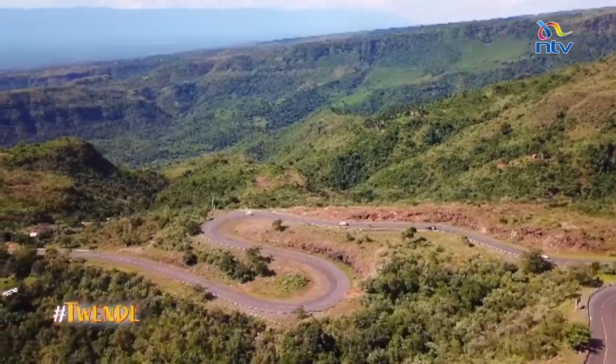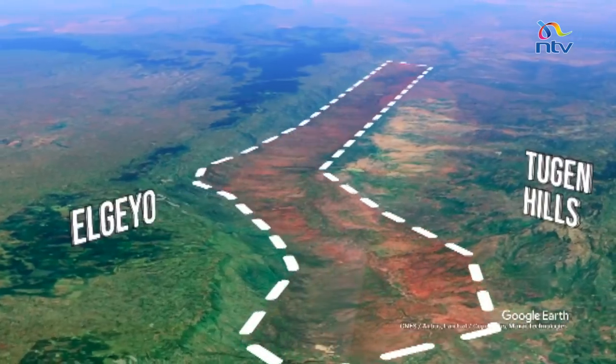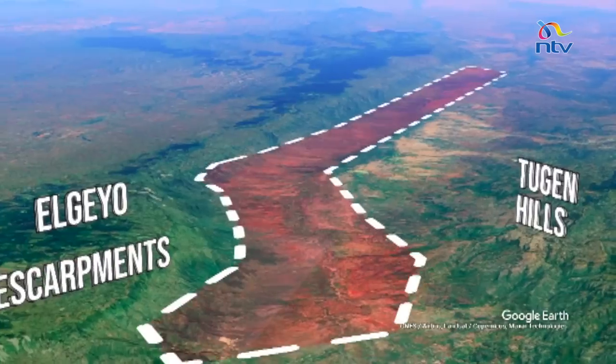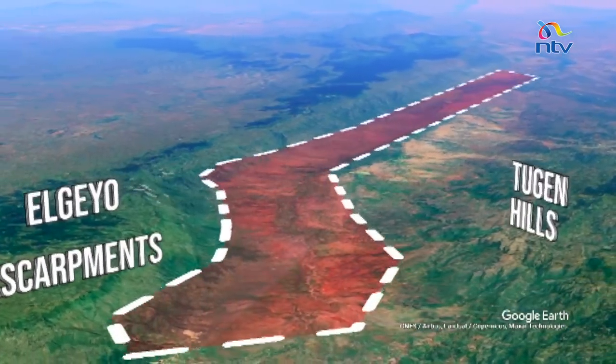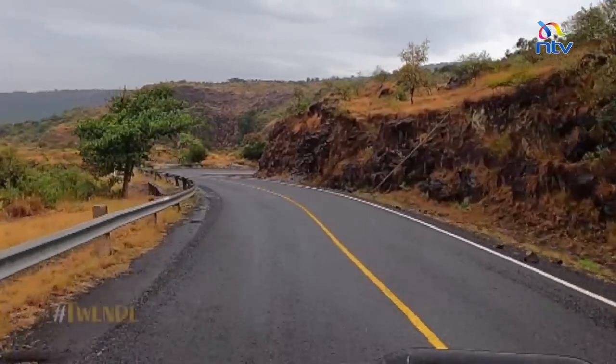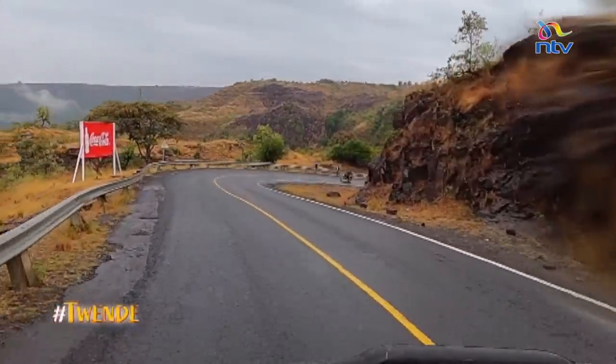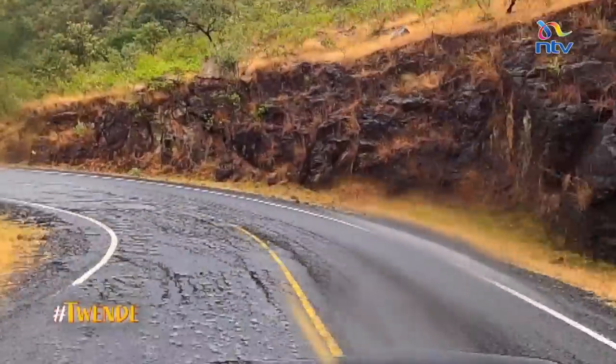The Kerio Valley is formed between the Elgeyo and the Tugen escarpments and is one of the largest valleys in Kenya, stretching 80 kilometers long by 10 kilometers wide. Going down the escarpment from the Tugen side is exciting as one takes this winding road down from Cabanet town.